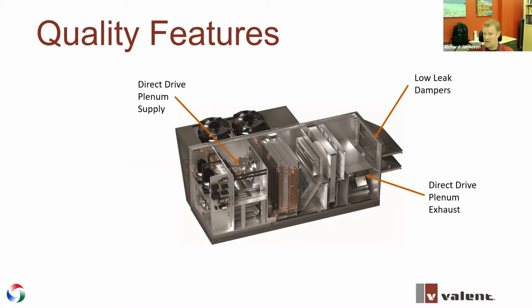Our exhaust fans and supply fans are always direct drive. You may take that for granted. I think that's pretty typical. It is for a lot of manufacturers.